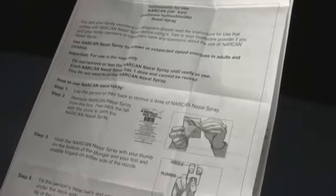Always be sure to carefully read the instructions that come with each naloxone product, including how to properly store naloxone, which is usually at room temperature. But before we talk about how to use naloxone, we need to talk about the signs of an overdose and how to tell the difference between someone who is high or sedated and someone who may be suffering an overdose.